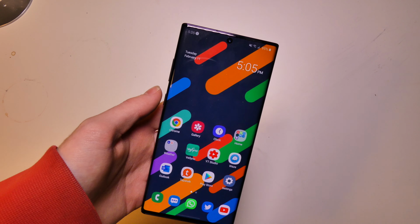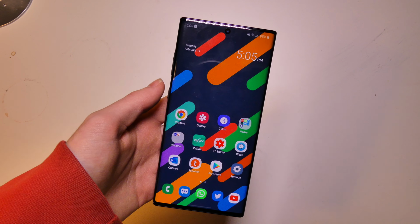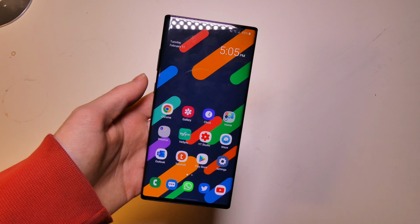because I do like the form factor. I do like being able to fold the phone, throw it in my pocket, and unfold it and have a full-size smartphone. I think that's pretty cool. I'm just waiting on the durability to get a little bit better with those as time progresses.